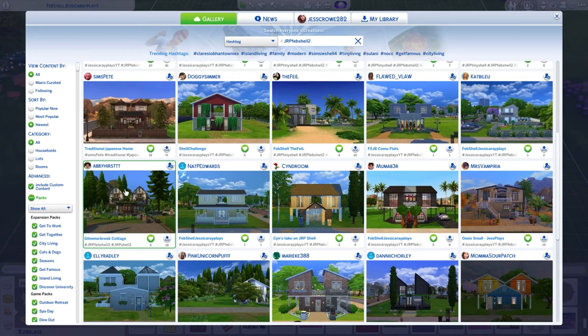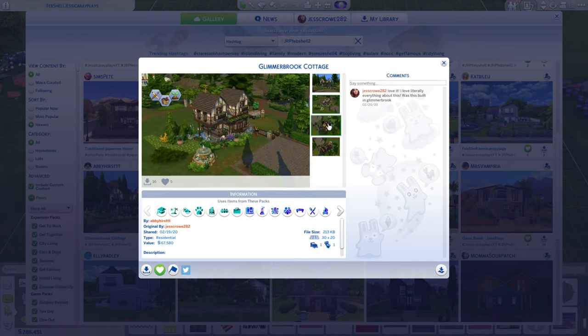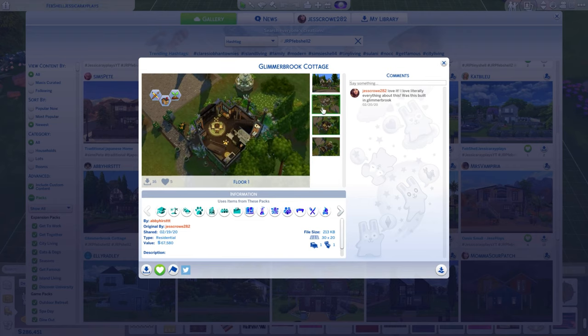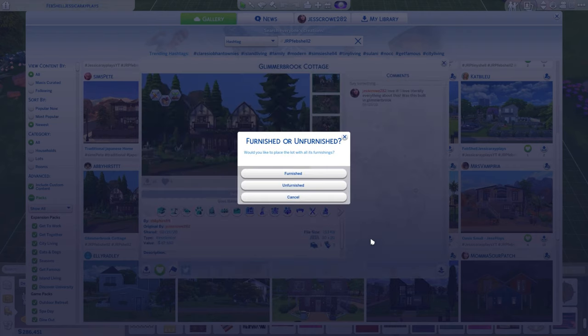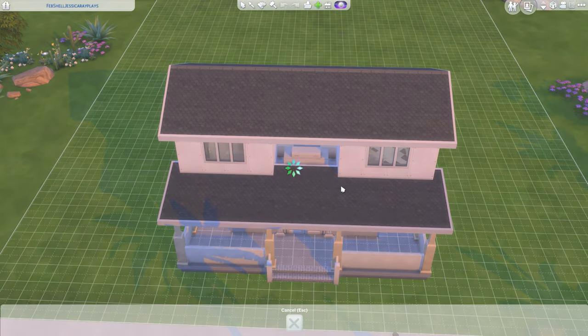All right, let's go on to Abby Hurst. Did a Glimmerbook Cottage, so that's cute. We got some different themes going on here. So I like this one, too. Definitely over the 20k budget for the extra hard mode too. It's like 67.